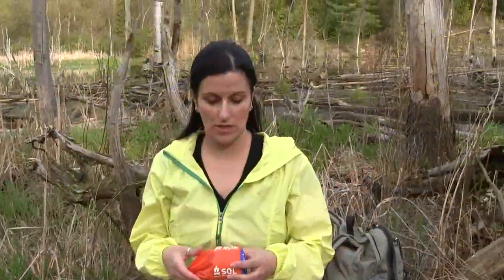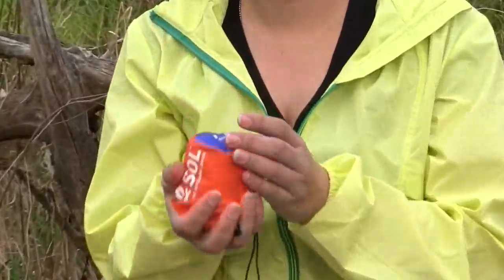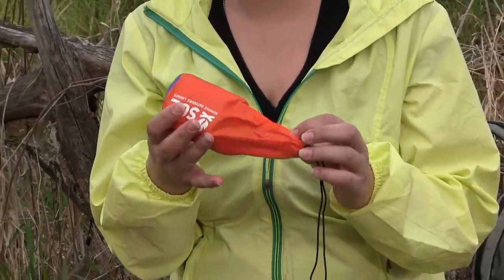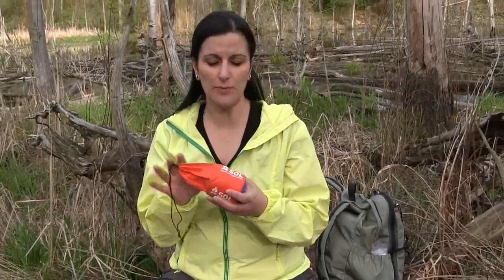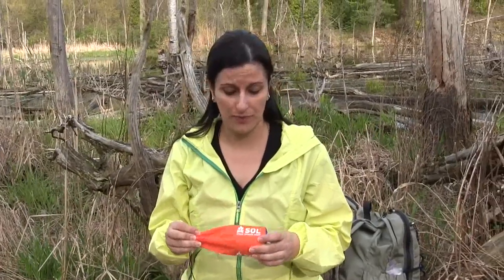Okay, so an emergency bivvy like the SOL emergency bivvy, it's small enough. I do have this in my survival kit, and it's something that I feel can be very helpful. It's supposed to reflect 90% of body heat back. And it's also like a sleeping bag. So even if it's raining, it's also going to keep you dry in case you're in a place where you can't really find overhead shelter.